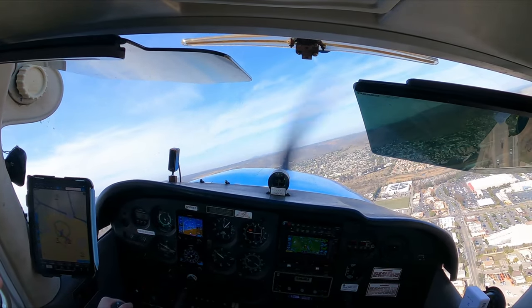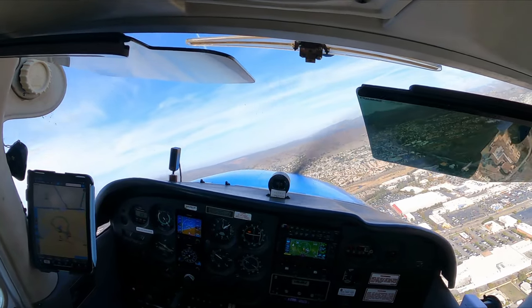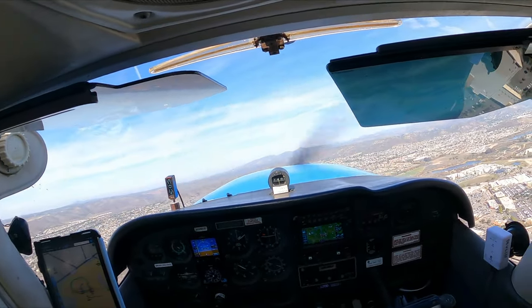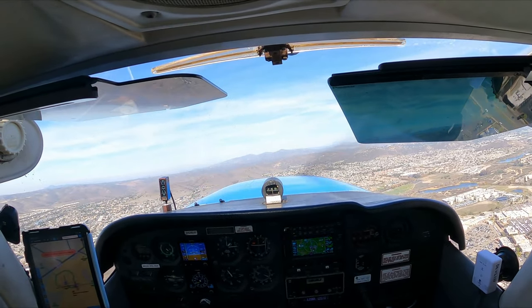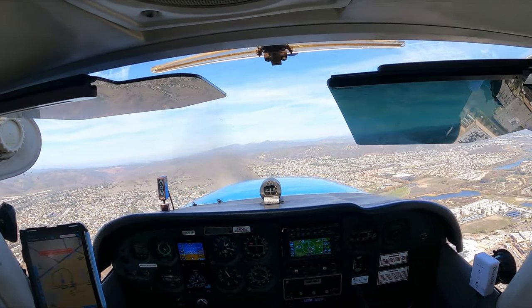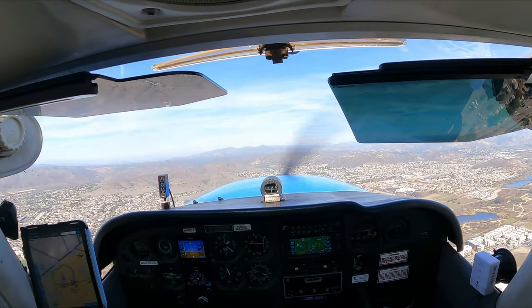103 Echo November, we're at Alpine with India, full stop, maintenance checks complete. November 103 Echo November, Gillespie Tower, straight in runway 27 right. Straight in 27 right, 103 Echo November. 875 is going around. Roger. 875, you can continue upwind for now. Okay, heading upwind, 875.